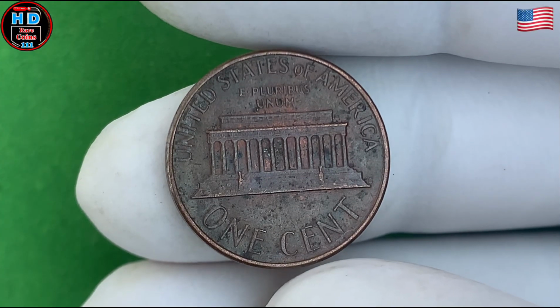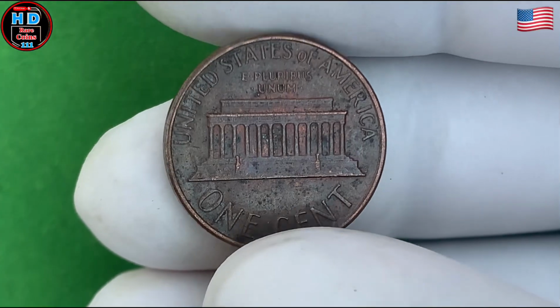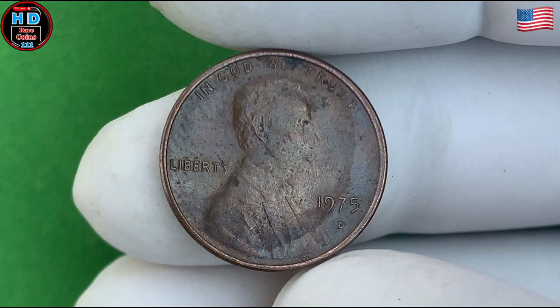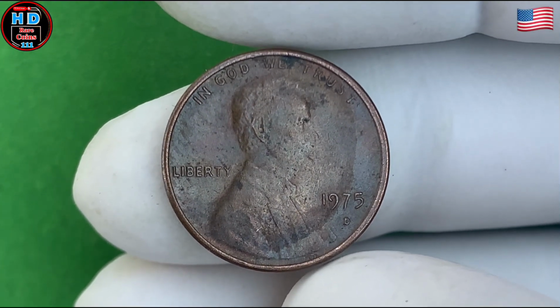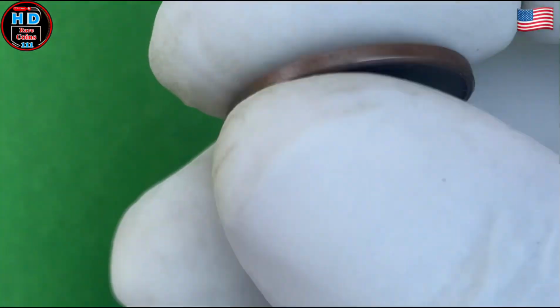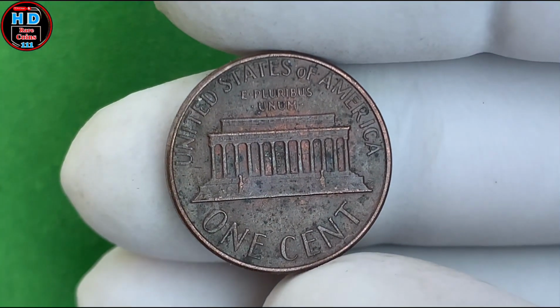It's a symbol of a specific era in American history, and depending on its condition and rarity, it can be worth far more than you might imagine. In fact, this coin has been known to fetch prices as high as $58,000, yes, that's $58,000, for the right specimen. Let's explore why the 1975 Lincoln penny is so valuable and why it continues to be a sought-after item in the world of coin collecting.